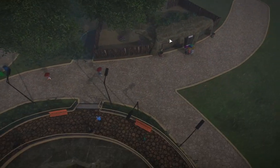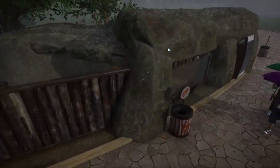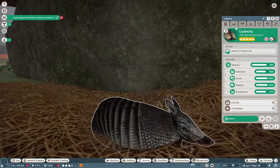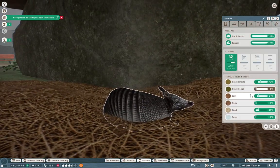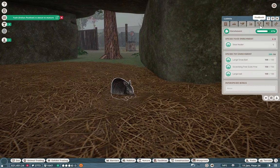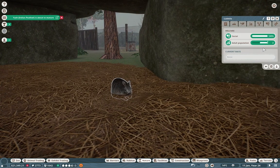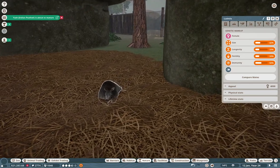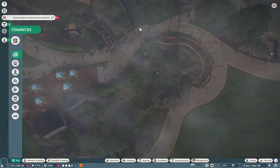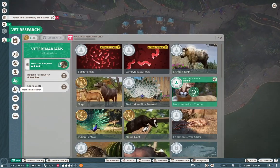Alright, so we can check out our little armadillos for a little bit, see how they are holding up. Where'd they go? There he is. God, I love these guys. I've never really built for them before, but it seems like they're pretty fun to build for. I really do like them. And of course their population is pretty good. Their genetics aren't the best, but you know what? I don't really care about genetics in this. I just care about making money. And you know what? We sure are making it.